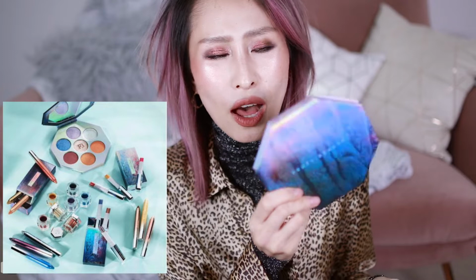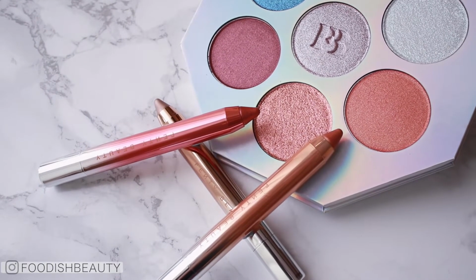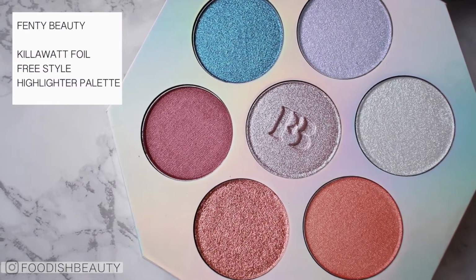Most recently, Fenty Beauty just came out with their Killawatt collection, and from the collection I bought the Killawatt Foil Freestyle highlighter palette, as well as just one of the eyeshadow stick trios. Out of everything I tried and swatched in store, these two definitely stood out to me, although now, having thought about it, I think the Killawatt Foil palette is definitely the best standout out of the entire collection.